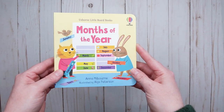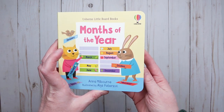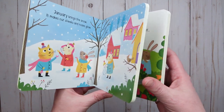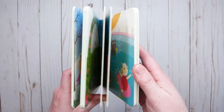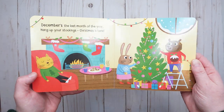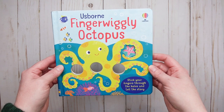Next up, we have another board book, and this is the months of the year, and like I said before, this is a baby book, but this is great for those that are learning to read the months of the year. So we have January, June, August, and my favorite, December.